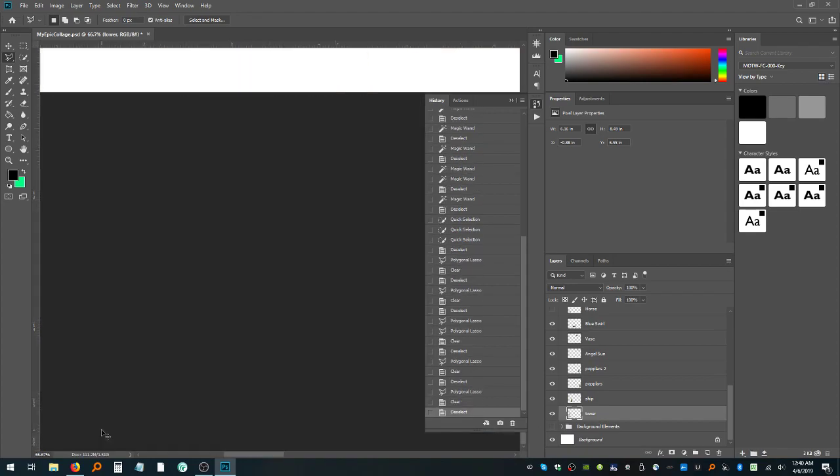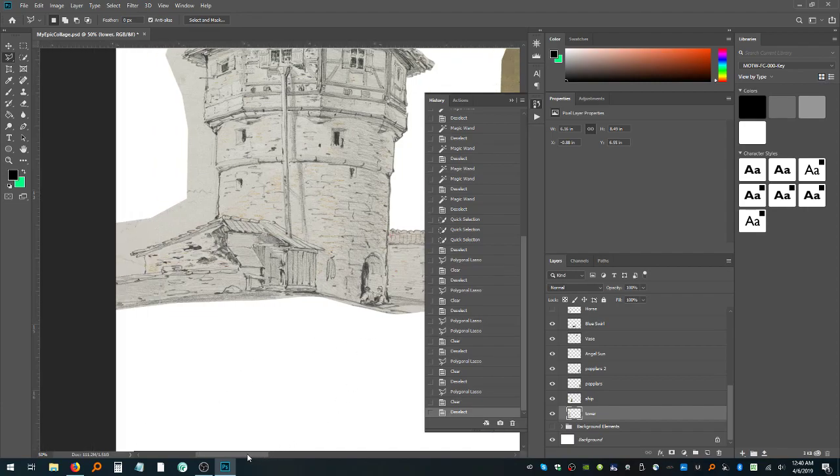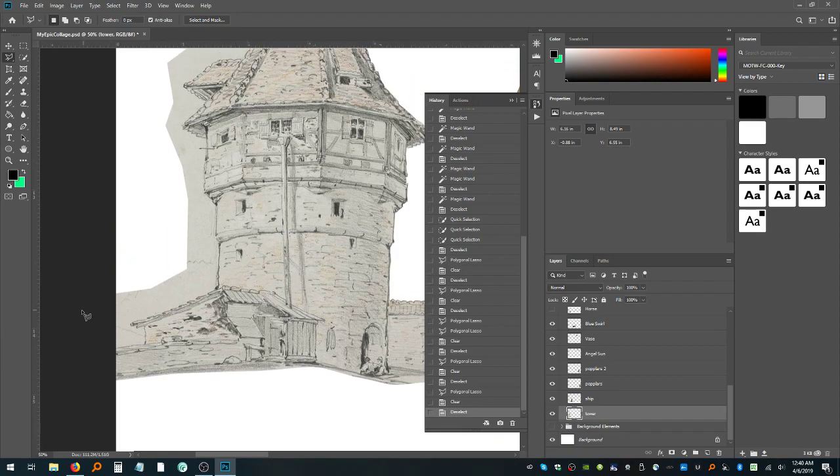Delete that. So we've got this over here. That looks pretty good. And then all I gotta do is the other half. Let's see how the other half lives. Yay.